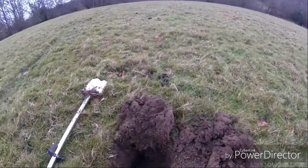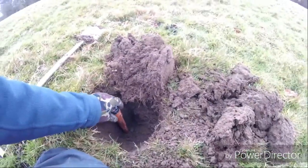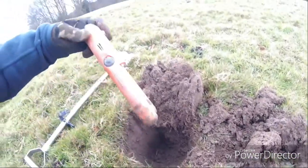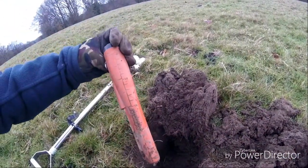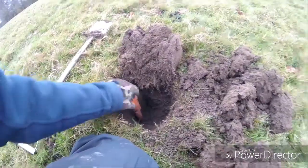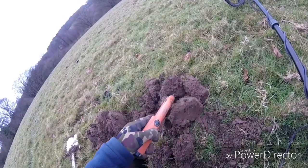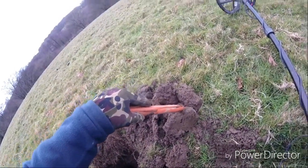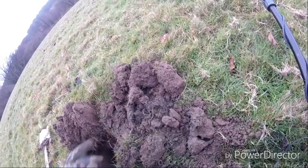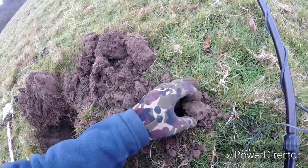Dug this out, and it was deeper than my pinpointer. So what's that, about 14, 15 inches? I don't know how big a pinpointer is. Oh, no, it's more than that. That's 15. That's 20. So it's got to be about 22 inches down. And, is it on? It's in here. That's quite amazing, knowing that I'm on recovery of 6 to 7, that it can still go that deep. I like it when they're deep, because it might mean that it's old.